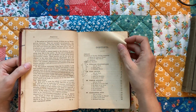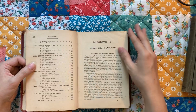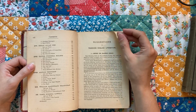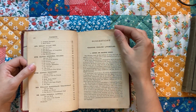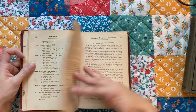I don't know if I want to say newsprint because it's not quite that thin, but it's that smooth paper that tends to get brittle sometimes. I mean, it's not terrible. It is holding up.